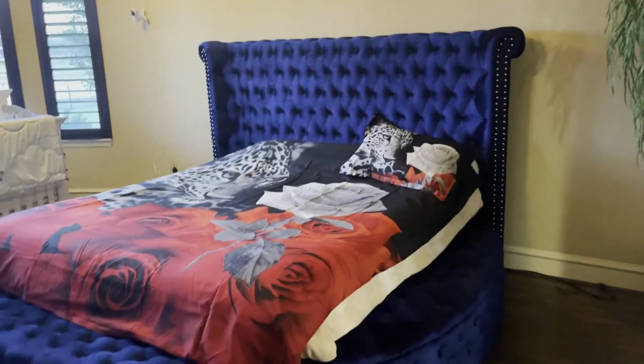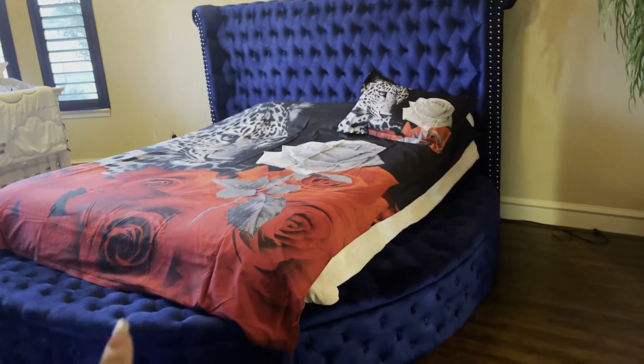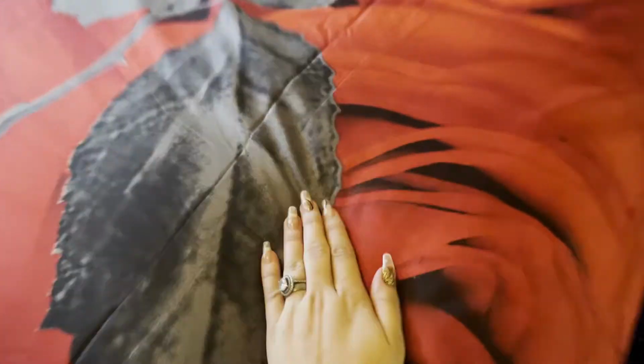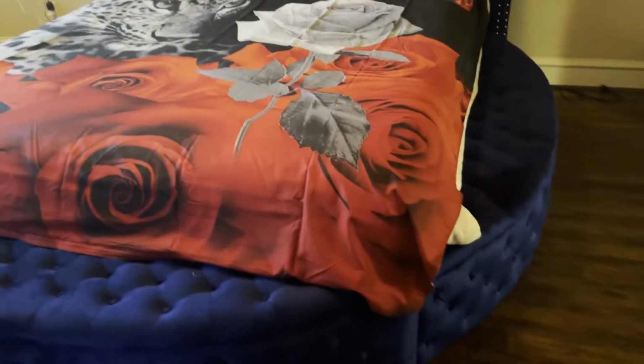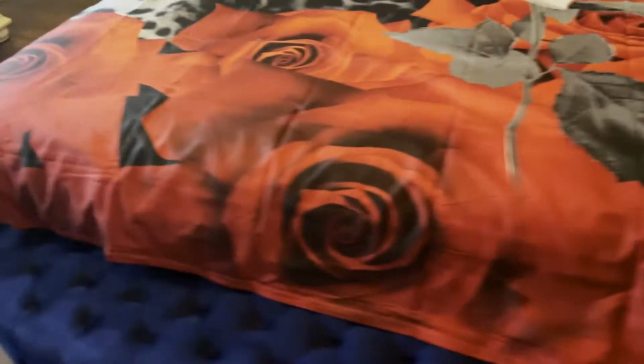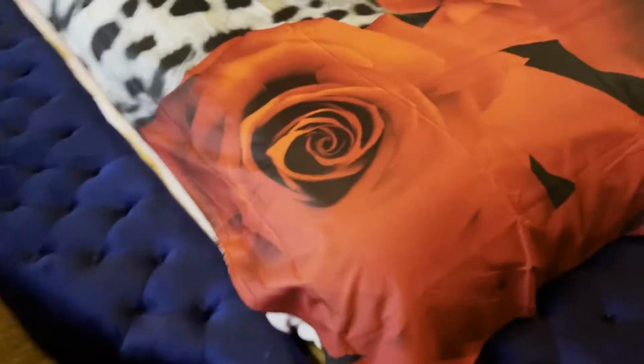Okay guys, so I came in here to show you how this fits my king bed. When I checked the purchase history of this, when I bought it, it says king, but look, it does not fit. This is my king bed. I couldn't even put it in the king duvet that I have, so it's kind of short, as you can see on the sides. It doesn't even go.